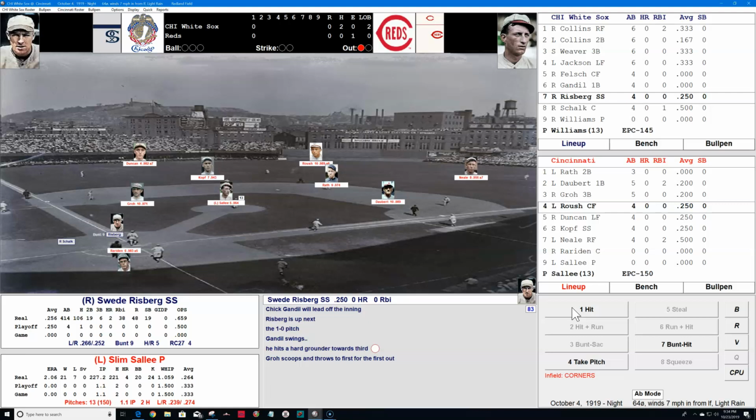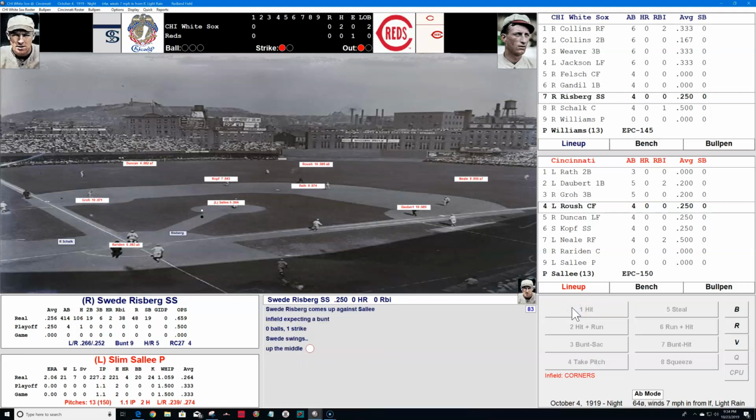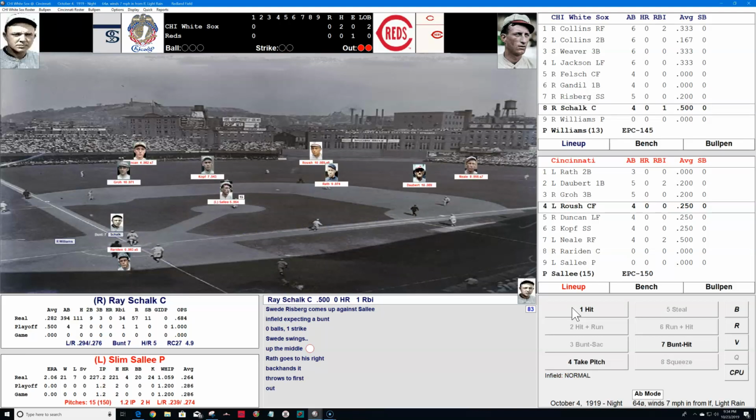Here's the pitch to Risberg. Risberg swings up the middle. Rath goes to his right, throws to first. Out. 2 down. Nice play. Nice play by Maury Rath. And now Ray Schalk will bat. He's 2 for 4 so far for the Sox.